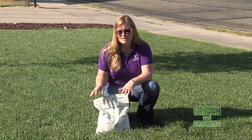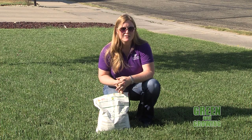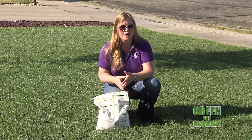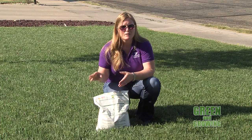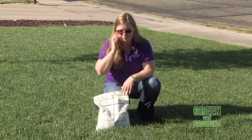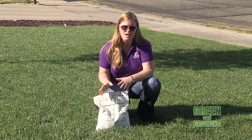Now, another thing to consider, if your lawn's been looking a little yellow, or your soil pH is extremely high, which we have typically in our area here, is a lawn fertilizer that might contain a little sulfur and maybe some iron in with it. That sulfur will help to bring down the pH slightly and make that iron that's in that fertilizer available to the plant, which can help green it up. September, like I mentioned, is the ideal month to go ahead and fertilize.